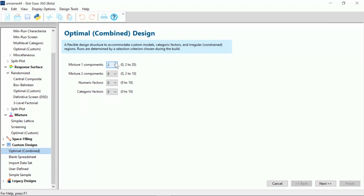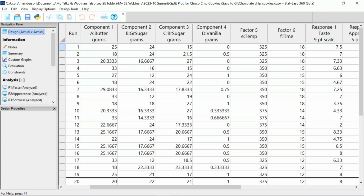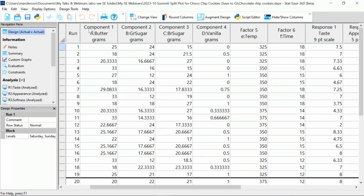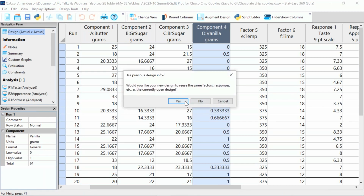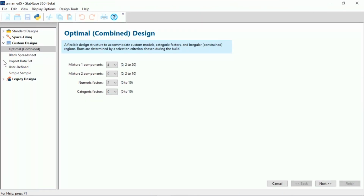And so we've got a number of mixture components here, and I forget how many she had, so this didn't quite come back the way I expected. Let's just see if we've got 1, 2, 3, 4. So rebuild it, reuse the same factors. Optimal here, it came back to 4. So I must have reset it by accident as I was clicking through. So there's 4 mixture components.